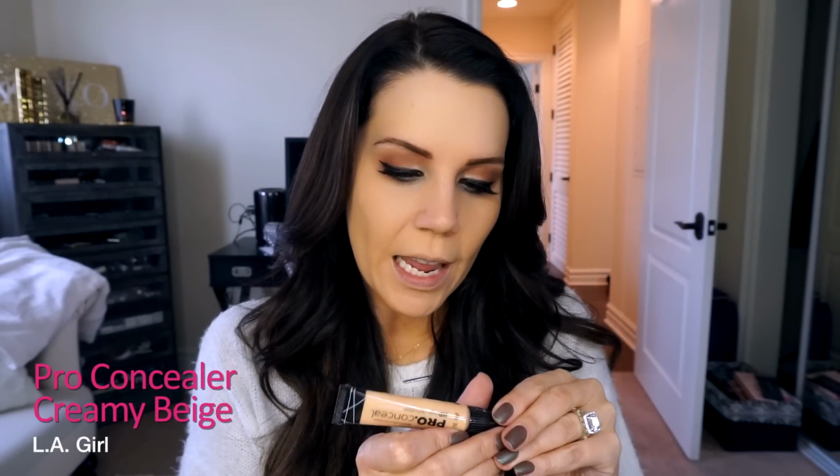I'll show you guys what I'm wearing. I am wearing the Infallible, which, oh my gosh, I'm so in love with this foundation. I cannot even get over it. And I am using my LA Girl Pro Concealer in the shade Creamy Beige. Just a teeny tiny bit, put on my fingertips and dabbed it underneath so that I could finish up my eye makeup. And I figured I was going in with cream products to highlight and contour, so my face is all set up and even.